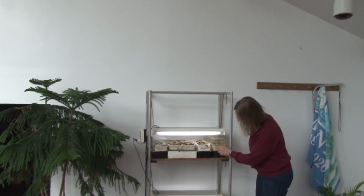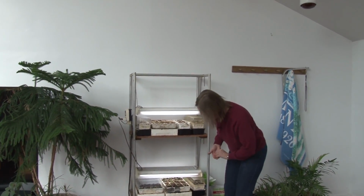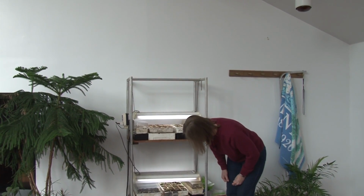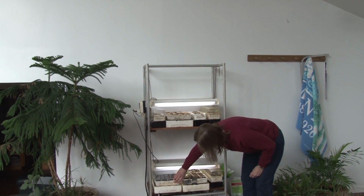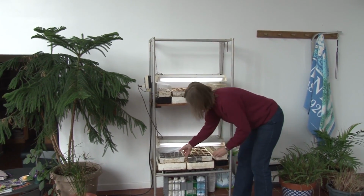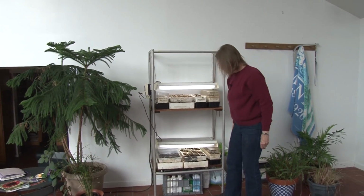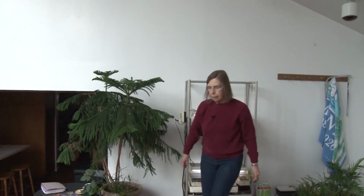But again, some of these are numbered with letters. This says peppers. I do need to write tomatoes on there so I know they're tomatoes, although I can identify the tomatoes pretty easily when they come up because they're pretty distinctive. So we'll keep an eye on those, and in about a week and a half, we'll have little tomato plants.